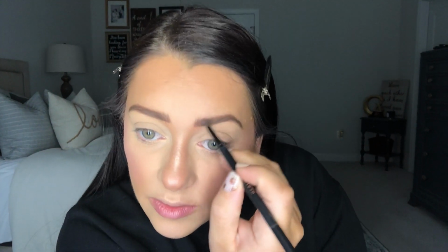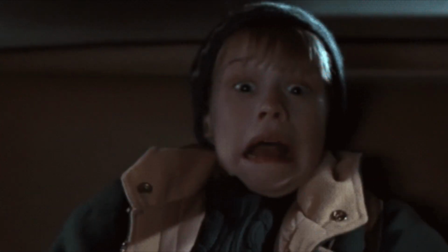The heck? Why is this not working today? Can't deal with this bald spot. I can't do it. Why is this brow like this? It's just not working today. Not working. I'm about to lose it. I don't understand what is going on.